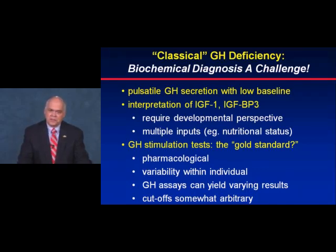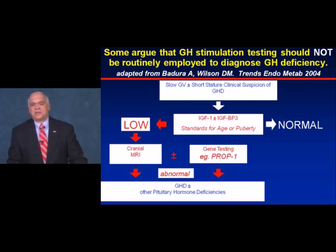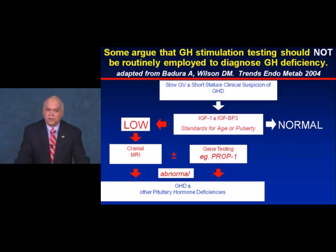With that in mind, some pediatric endocrinologists have argued, why are we even doing this? Why don't we use other clinical and laboratory and X-ray features in order to get insights into this? So Darrell Wilson and colleagues at Stanford wrote a piece some years ago that proposed that if a child is growing slowly and there's clinical suspicion, therefore, of growth hormone deficiency, it would make sense to measure IGF-1, IGF-BP3, look at them relative to the appropriate standards for age and puberty, and if low, really look into the underlying reason for why growth hormone deficiency might be present. And we'll talk about the utility and importance of cranial MRIs in just a moment.